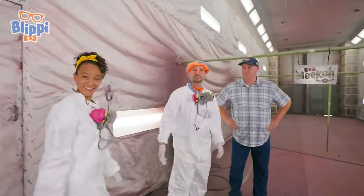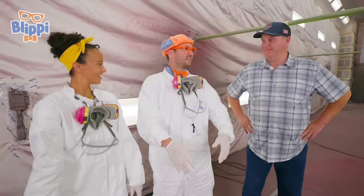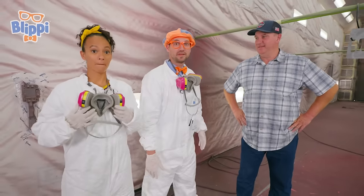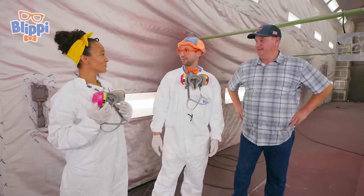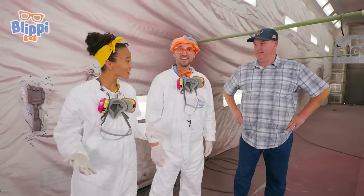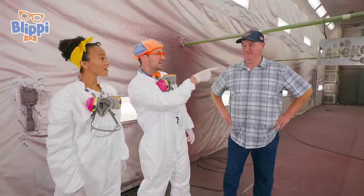Whoa! This paint booth is so big! Yeah, and look, we're wearing our paint suits! Woo-hoo. Why is this paint booth so big? That's so we can fit a fire truck in it. It's 80 feet long. Whoa, you can paint an entire fire truck in here? Yep. Whoa, cool! Hey, Meekah, our names!